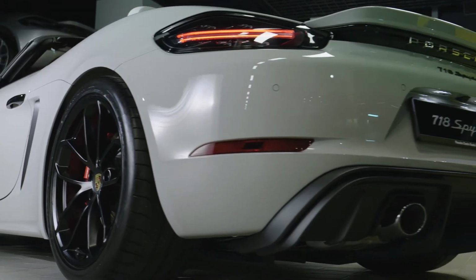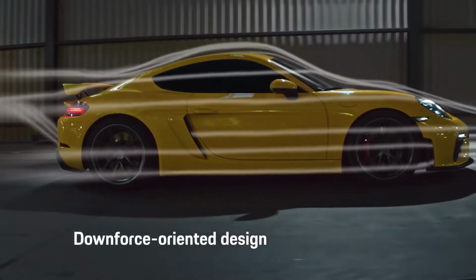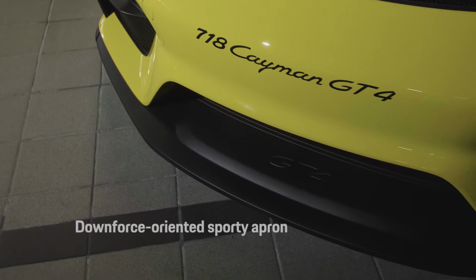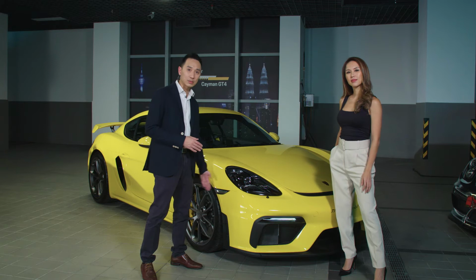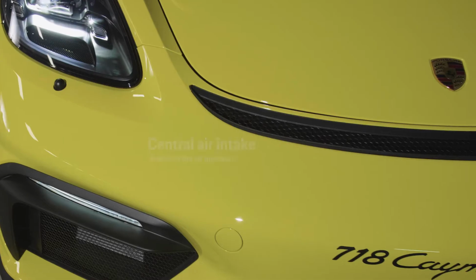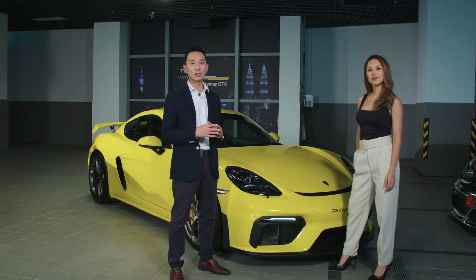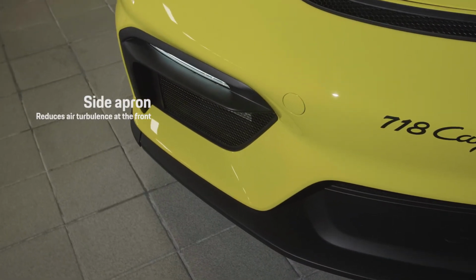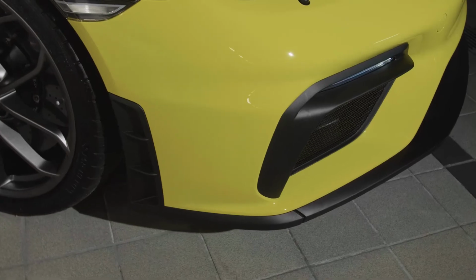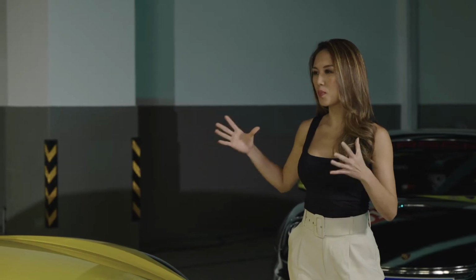The overall vehicle height sits much lower to the ground, offering a lower drag coefficient with greater downforce at high speed. The front spoiler with the additional spoilers positioned at the side of the wheel arch transfers the air upwards and also towards the side to create more downforce. The central air intake at the front also optimizes the aerodynamics, channeling the air upstream through the upper air outlet, and the side air curtain at the front allows the air to enter towards the low pressure zones at the wheel area to reduce the air turbulence and also to cool the brakes before directing it back out to the side. So all of these have contributed to better aerodynamics.